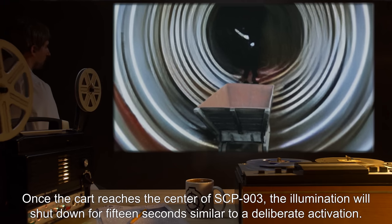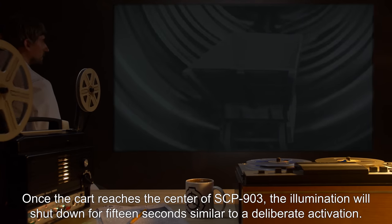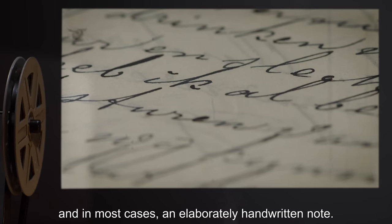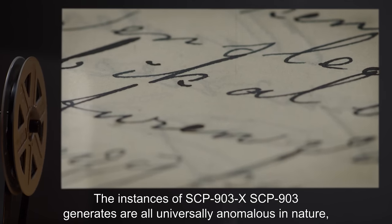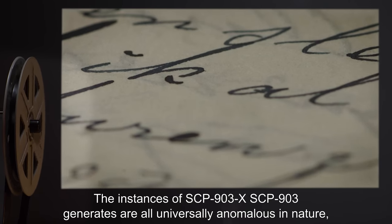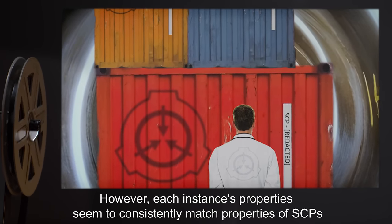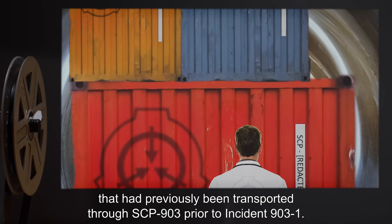Once the cart reaches the center of SCP-903, the illumination will shut down for 15 seconds, similar to a deliberate activation. When SCP-903 reactivates, the monorail cart will contain a new item, designated SCP-903-X, and in most cases, an elaborately handwritten note. The instances of SCP-903-X that SCP-903 itself generates are all universally anomalous in nature, and each instance possesses different anomalous properties. However, each instance's properties seem to consistently match properties of SCPs that had previously been transported through SCP-903 prior to Incident 903-1.